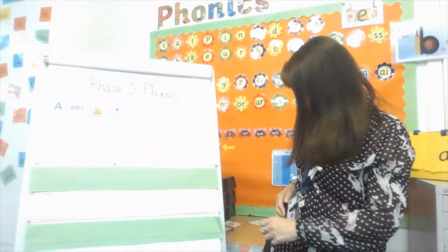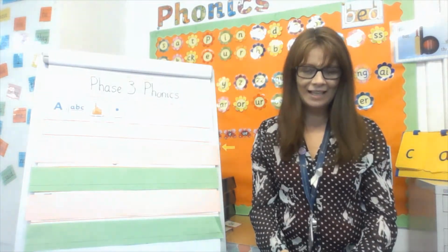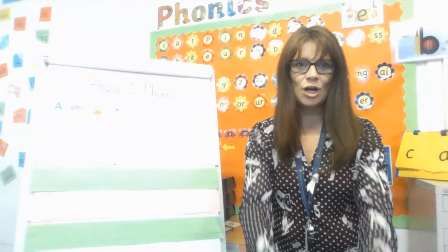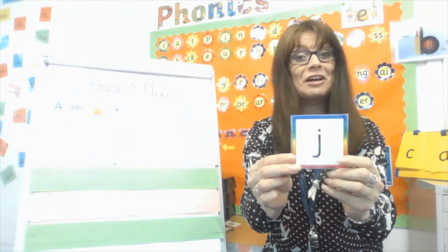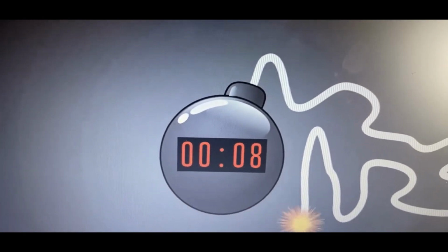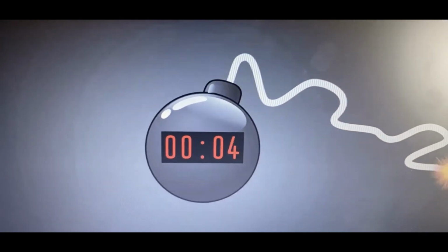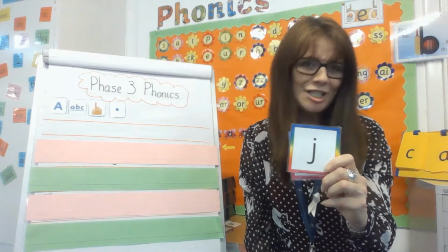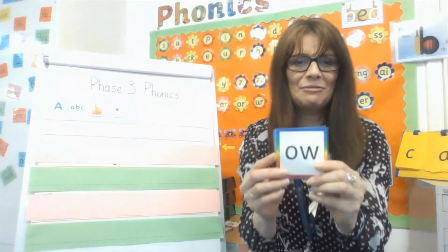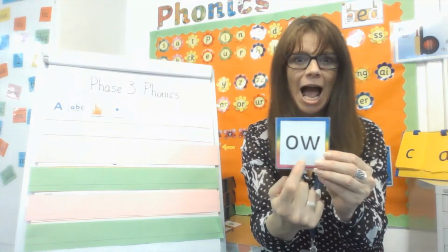Are you ready? Here is your first sound. The sound is J. You've got 20 seconds to write as many words as you can. Go. How many did you get? Shall we have another go? This time with a different grapheme. You've got 20 seconds to write as many words with the phoneme ow. Go.